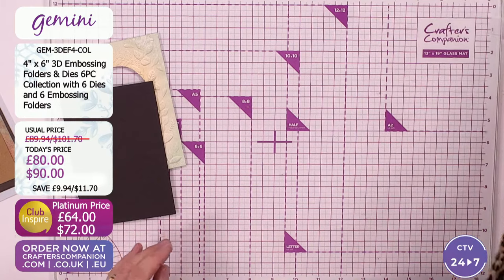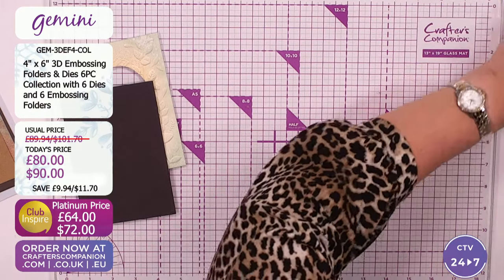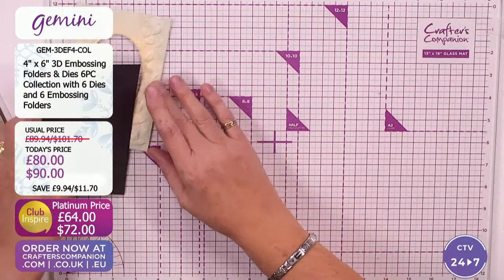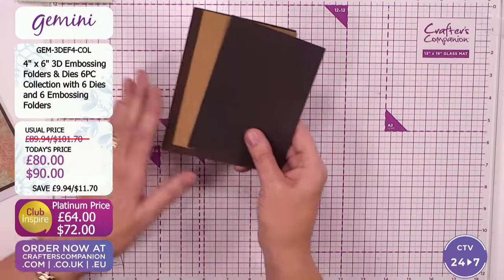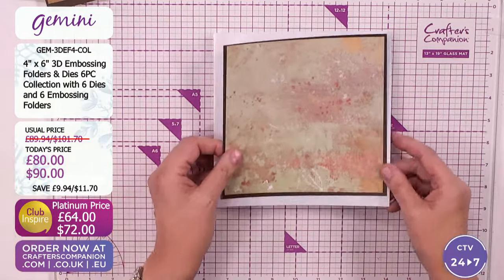Pop all the pieces. I always save all the bits until I've finished a project to make sure I don't need any extra pieces. And then what we're going to do is pop the smaller pieces to one side for a second. I just want to get these popped together.